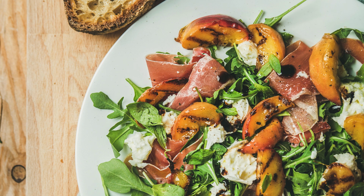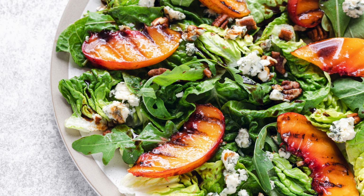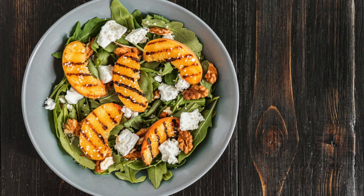Ingredients, serves 4: ripe peaches, halved and pitted; 4 cups fresh arugula; ½ cup crumbled goat cheese, or feta for a saltier touch; 1/4 cup toasted pecans or almonds; 1/4 red onion, thinly sliced; ½ cup balsamic glaze or balsamic reduction; 2 tablespoons olive oil; salt and black pepper to taste. Optional: honey for drizzling. How to make it?